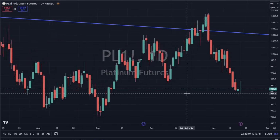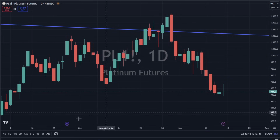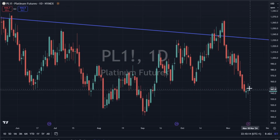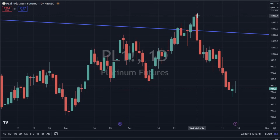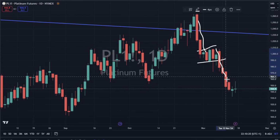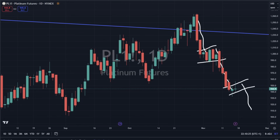Platinum heading up a little bit today, but the momentum's still to the downside. It's not a reversal candlestick. There's no conviction here in terms of a big bounce. It's just small little up days. So you fall, consolidate, you fall, consolidate, and then we could keep falling to an eventual bottom at some point.